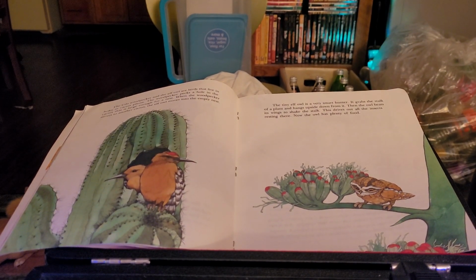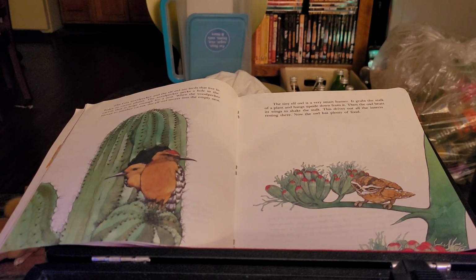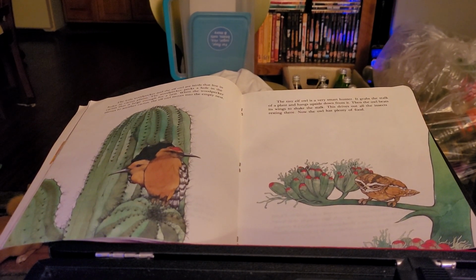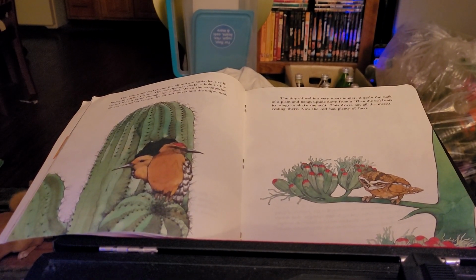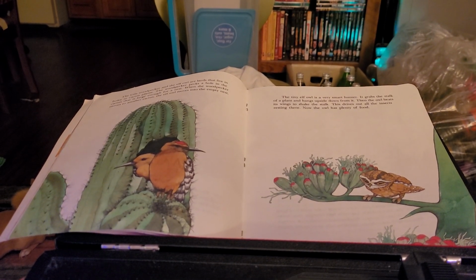The tiny elf owl is a very smart hunter. It grabs the stalk of a plant and hangs upside down from it. Then the owl beats its wings to shake the stalk. This drives out all the insects resting there. Now the owl has plenty of food.